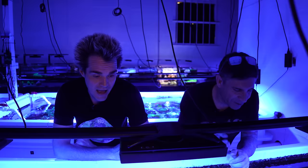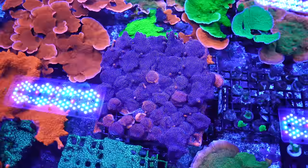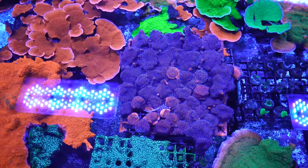Check this out. I can't help but laugh, because I do the same thing at the shop. We frag a bunch of them, and then they overgrow so much that you have to break them up again by hand, and then you have to let them heal. Exactly. So that's the Mystic Sunset. It's a gorgeous coral. And then over here, I have the orange. What do they call it? The Megachrome. It's the orange version.